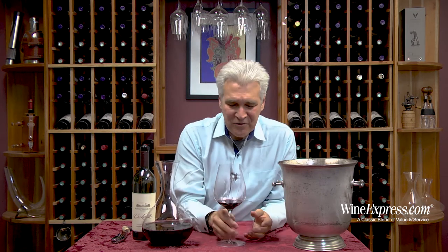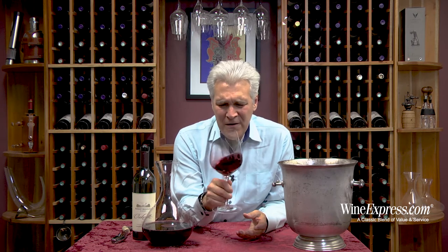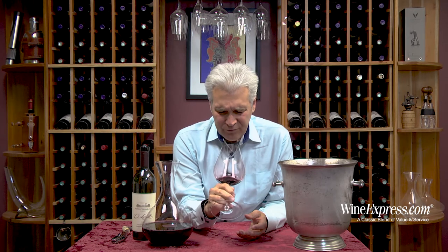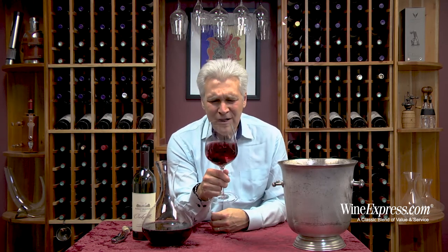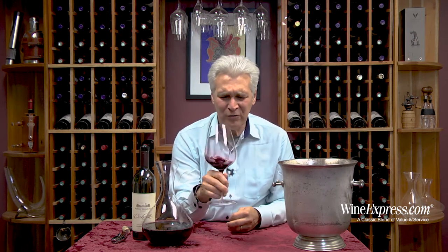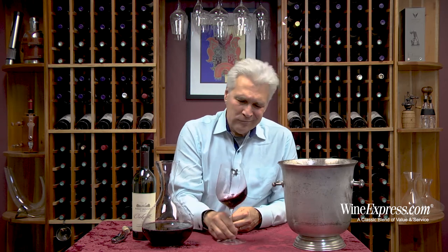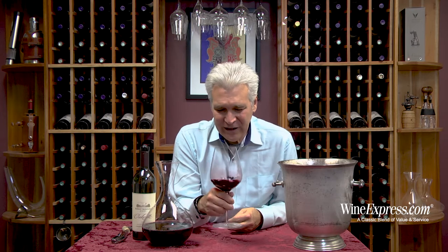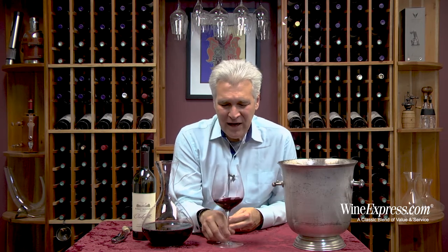And the tannins are really nicely polished, but obviously this is a youngster. This is a wine that really is going to show itself in another two to four years. They make it so pretty that you let it breathe and really enjoy the wonderful fruit flavors on here. My advice would be to enjoy a little bit of it now, but put some of it down for later. Happy drinking.